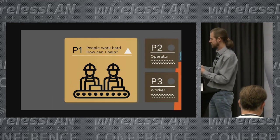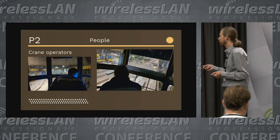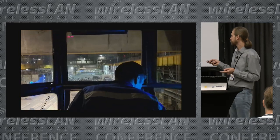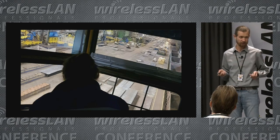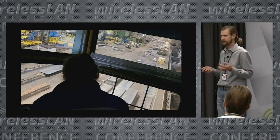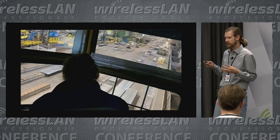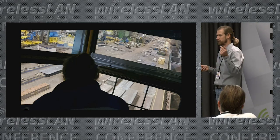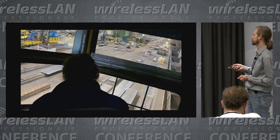Something about the people who work there. Crane operators work 12-hour shifts, and most of them are women. So can you imagine your wife working in such a nice place? That's why I was really happy to help them automate. Wi-Fi in the warehouse is really different for me. It's not for making Wi-Fi for maybe managers chatting to each other. The factory really needs Wi-Fi to automate and help people work in better conditions.